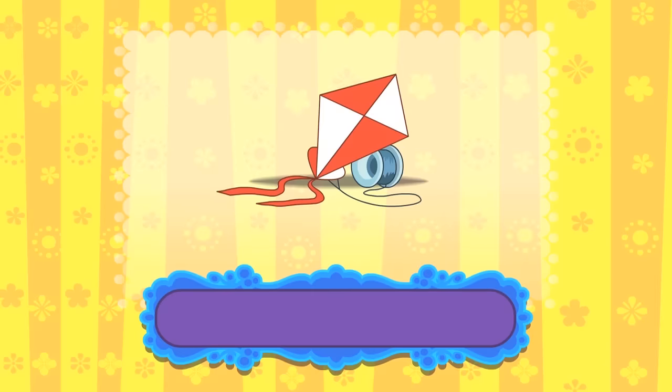Now that you can write the letter K, let's look at some great new words that start with, you guessed it, K. Do you know what this might be? It's a lot of fun to play with. Have you worked out what it's called? That's right, it's a kite. Kite. K-I-T-E. Kite. All together, say it one more time. Kite. K-I-T-E. Kite. Very good! Let's do another one, shall we?